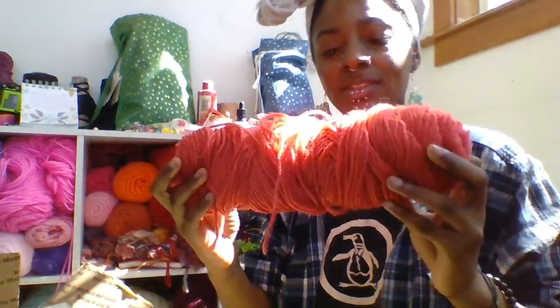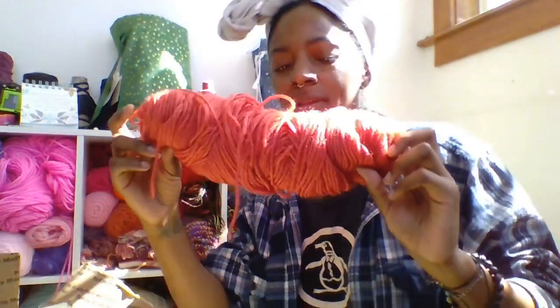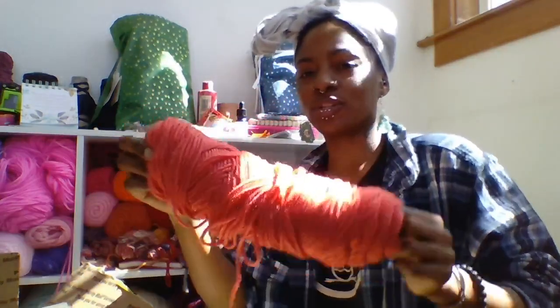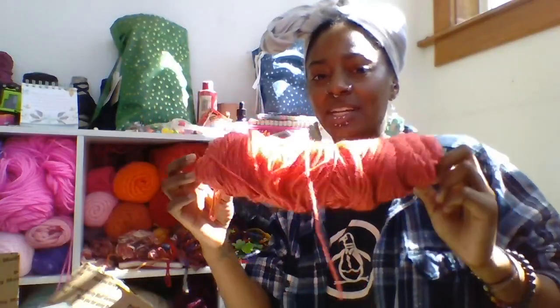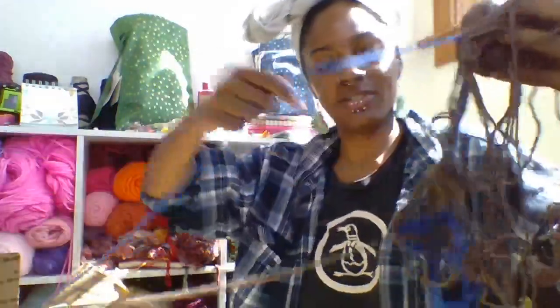I don't know what brand this is, but oh, the color is showing up pretty good. It's like an orange salmon, like a rust color, all in one. Okay, we got more. Sorry, it's tangled.